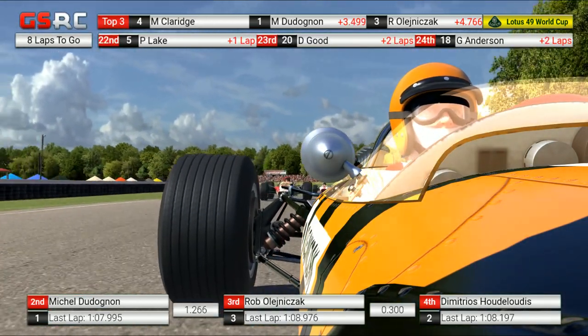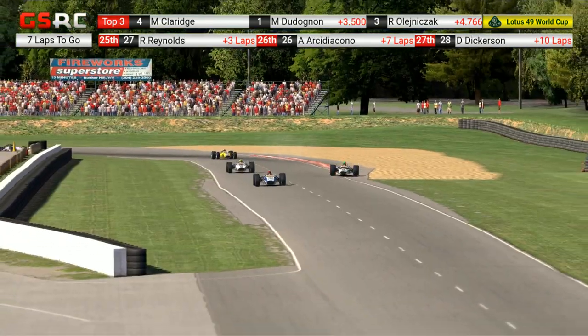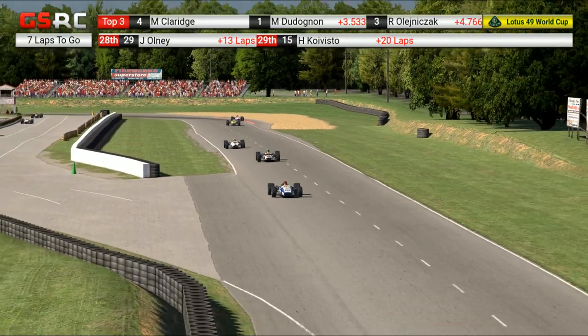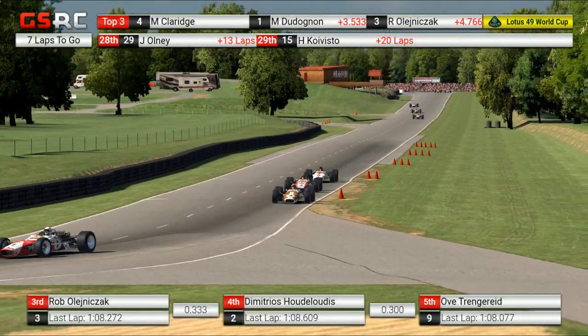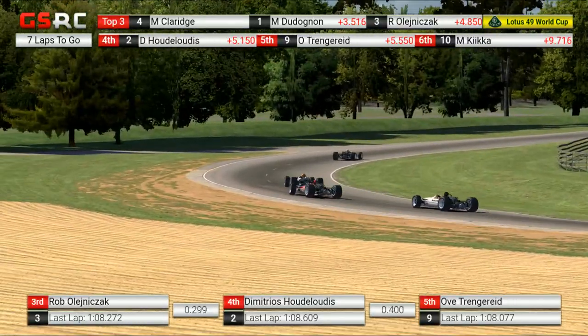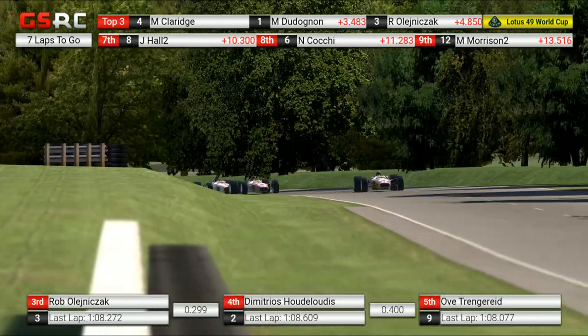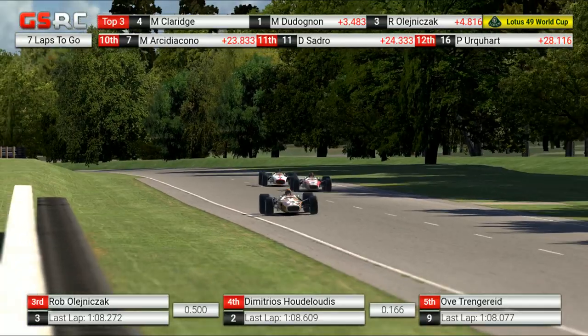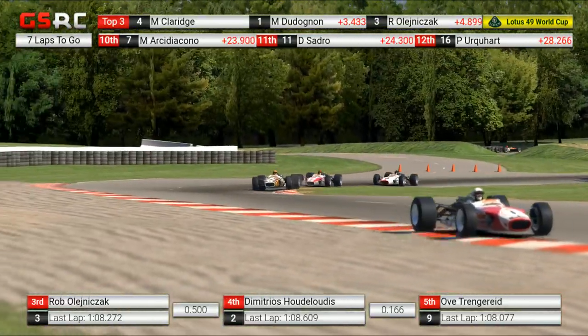And also over Trangere, the Norwegian is not far behind in P5. Glad to see Dimitri back and racing this series. He disappeared for just a brief while. He came in because of the SRF when they shared the schedule with that series. And it seems like Dimitri really has taken to this old F1 machinery. Right now, though, he's having to fend off Drangrade close behind that gearbox.